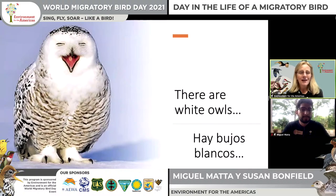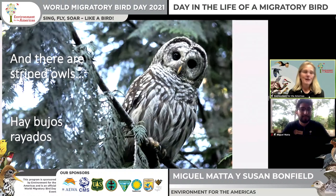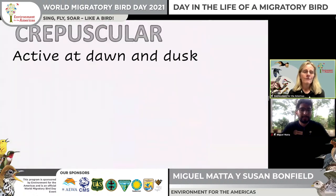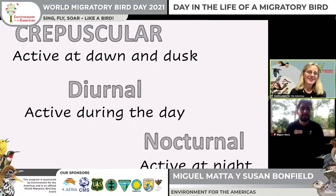They also come in different colors, even though I'd say most of them are brownish, but there are also white owls like the snowy owl. And then there are very striped owls. So once you start looking at owls, you might start to notice many different characteristics of them. Usually when an owl starts its day, it's almost night. That's not for all the owls, and that doesn't mean you wouldn't ever see an owl out during the day. But a lot of the owls are known for being more out at dawn and dusk, which is called crepuscular. Or they might be diurnal, which is active during the day, or they might be nocturnal, which is active at night.